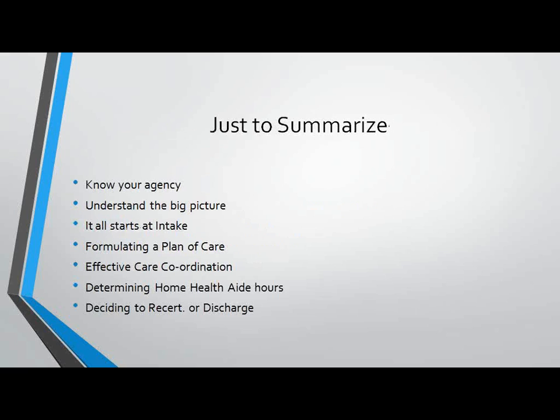So finally, just to summarize, these are what the 7 strategies are. Know your agency, understand the big picture, remember that it all starts at intake. You need to formulate a plan of care. There needs to be effective care coordination. You need to determine the appropriate number of home health aide hours, and you need to be able to decide when it is appropriate to recertify the patient or to discharge the patient. So I hope that these strategies will help you in your efforts to successfully case manage your caseload of patients.